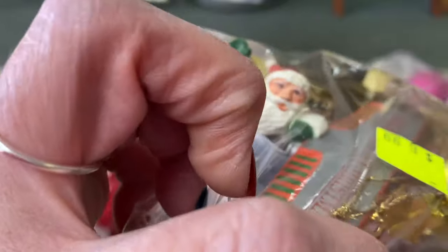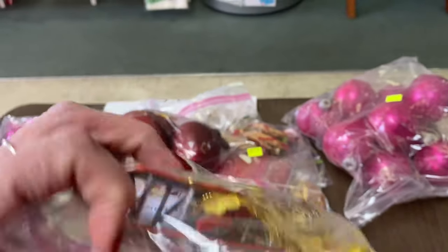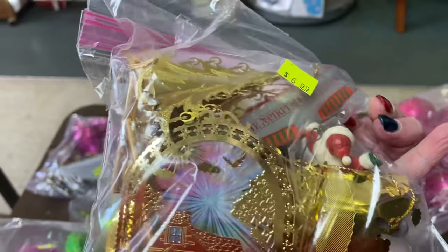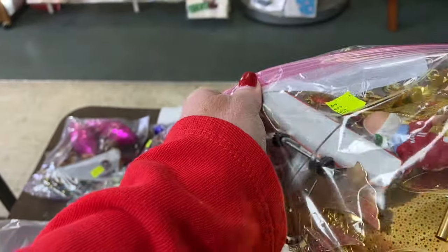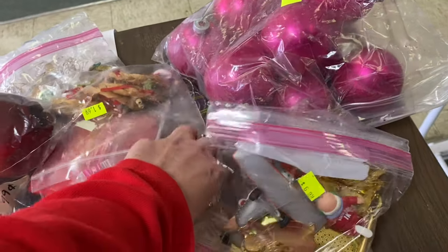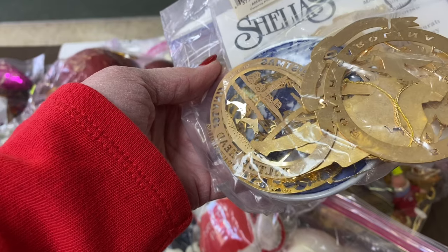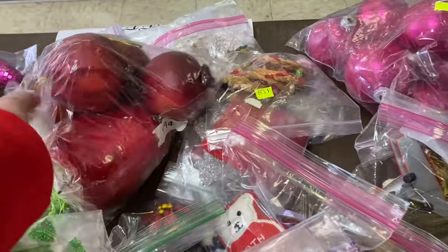So I am looking to see just what kind of ornaments are in this bag, but I will tell you that I did purchase several of these little goodie bags here, and I will show you all of the things that were in those goodie bags at the end. So make sure you stick around and watch the haul portion.